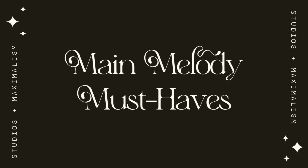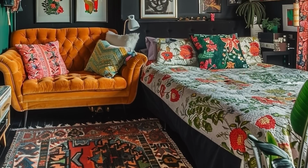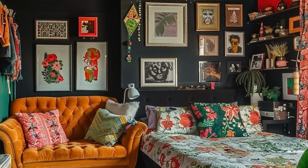My next tip for achieving a maximalist look in a studio apartment, I'm calling the main melody must-haves. This approach is basically where you would make some or all of your must-have pieces convey the maximalist style. So what do I mean by must-have pieces?